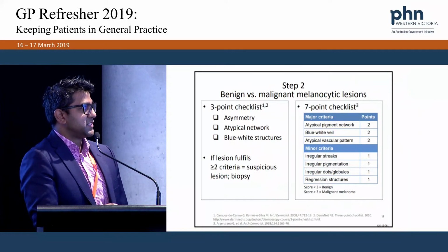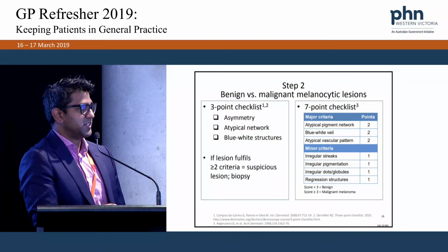Then step two is this 3-point checklist where you look for asymmetry, atypical network, or blue-white structures. And if the lesion fulfills more than 2 criteria, then you biopsy it. The other one is a 7-point checklist where they attribute points to the actual criteria, and if the score is greater than 3, then you biopsy it.